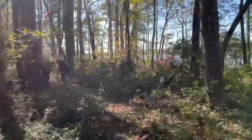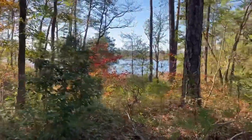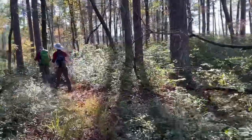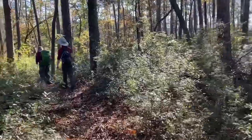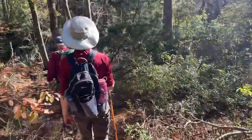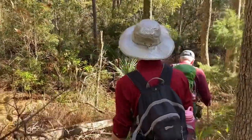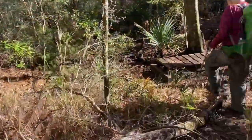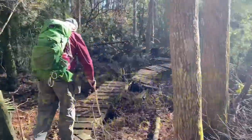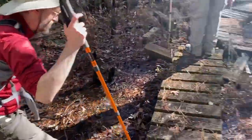Hiking along the gnarly northern section of the Neusiok Trail. Hancock Creek. To me, it's a bit risky to walk. It could be, it's kind of moist. We're going to get into some water, Carlos. Carlos going, well, a different way here.